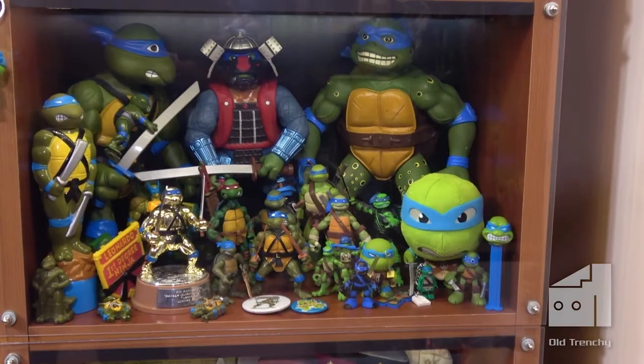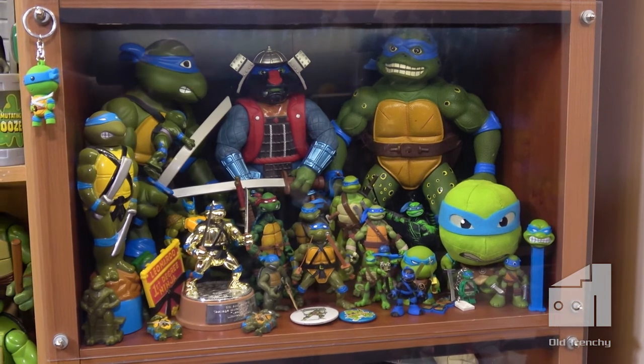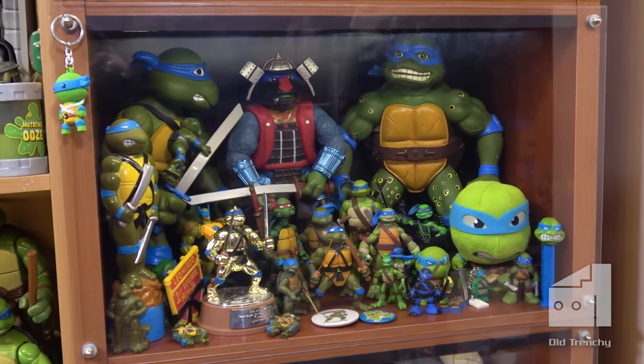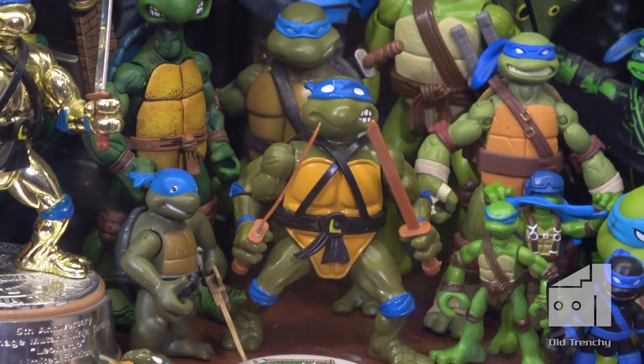I'll get there. Next shelf down, we have Leonardo from the Ninja Turtles. My original Leonardo toy from when I was a kid. I used to play with the wacky wind-up versions, but I did have a standard version of Leo, and that is my childhood one right there.